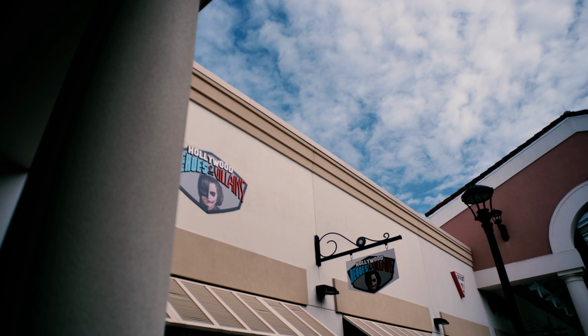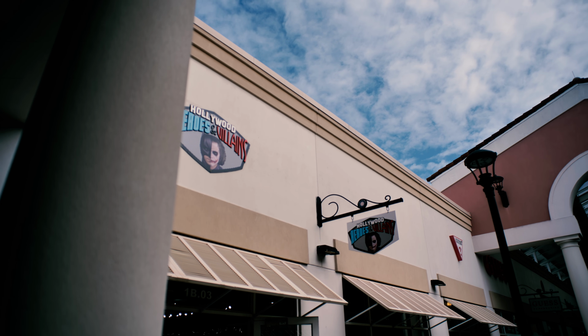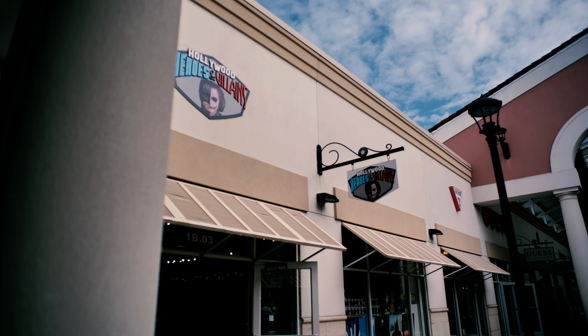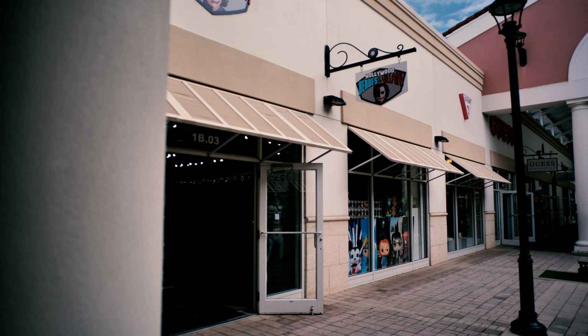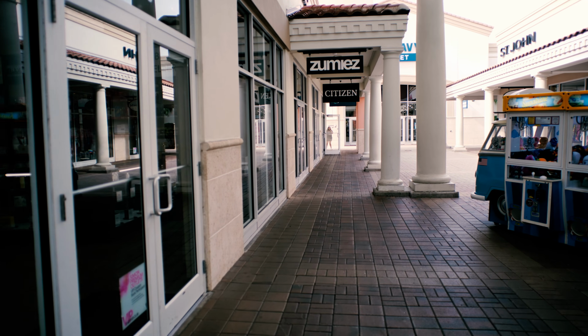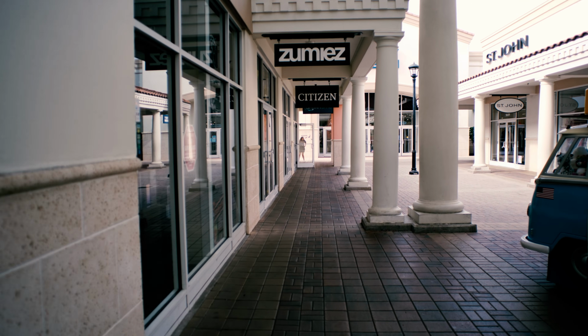If you're into collectibles and toys, they have some of that, but not a lot. If there's one thing they lack, it's electronics stores, but you can always go to the mall at Millennia for those type of things. They have an Apple store and Best Buy and those type of things down there instead.